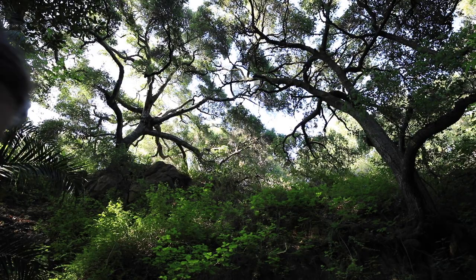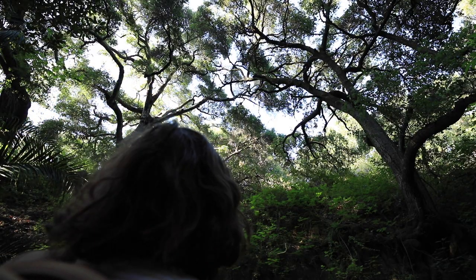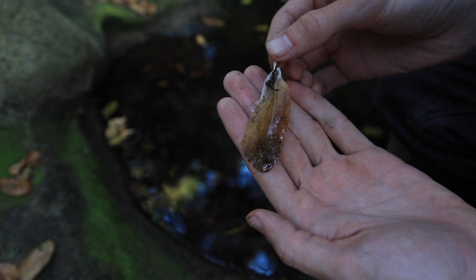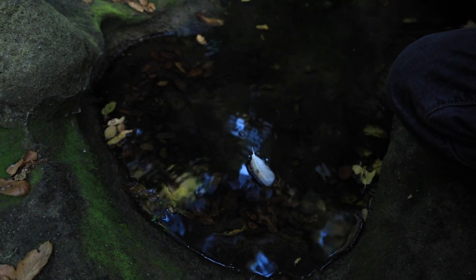As I continued to scout around the pools of water, I looked up and noticed perfect owl perches up in the oak tree, the beautiful oak tree canopy. And then I looked down and found feathers floating in the water and big piles of scat and owl pellets all around the side.